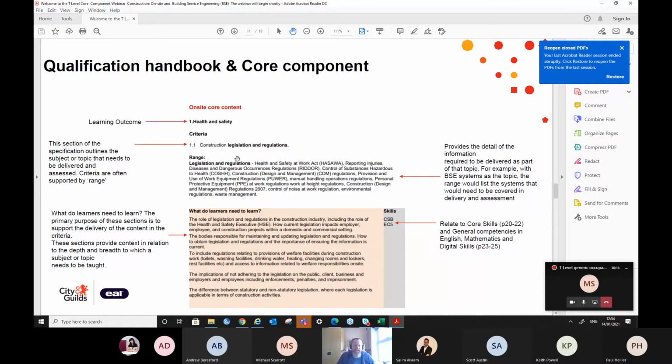And then the content of that is elaborated by a range. And that provides you then the detail of what construction legislation you've got to teach. That's what would be assessed. So we can't really assess anything out of the range.